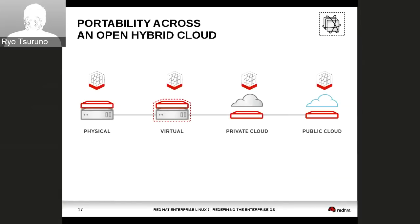So, like the picture I showed earlier, we have all these environments covered with the OS. And now with Docker, we'll be able to make our applications portable in any of these environments.